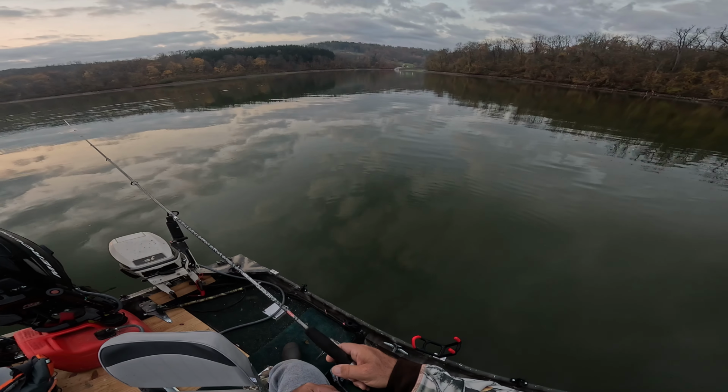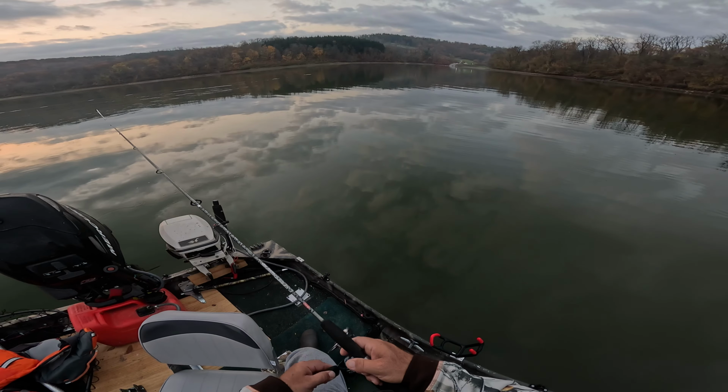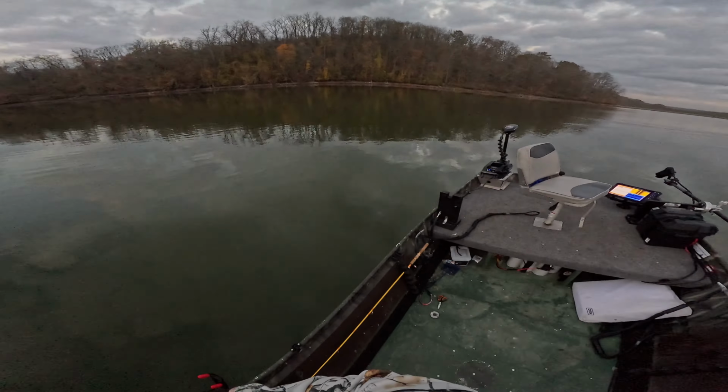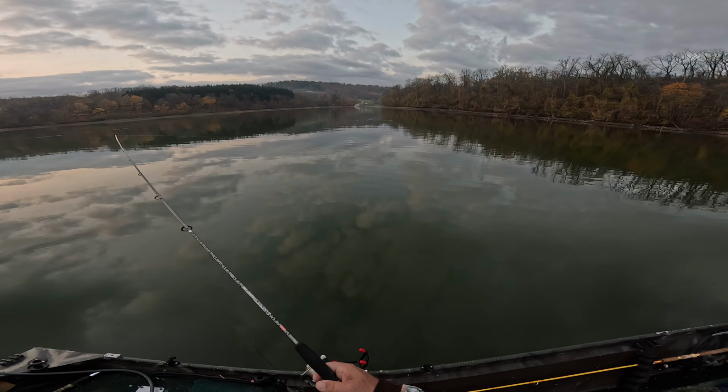It's a beautiful fall morning on the lake, about 40 degrees, and my target species is crappie today, but my goal is to mess around with these fish finders some and get some located here. But I just drove over a nice school of fish.